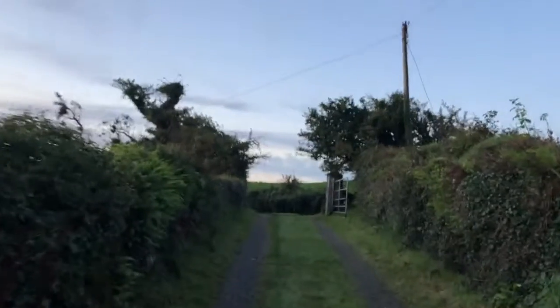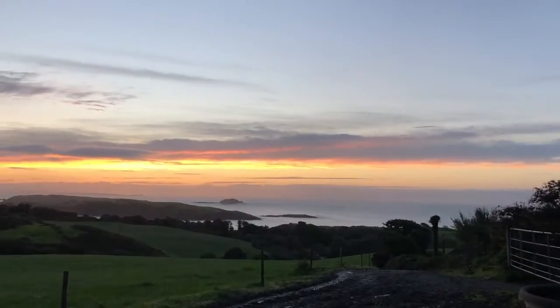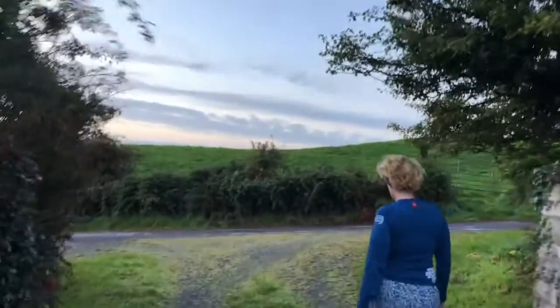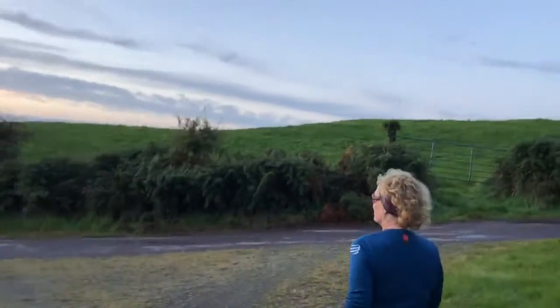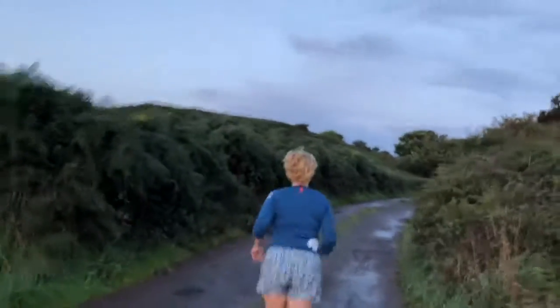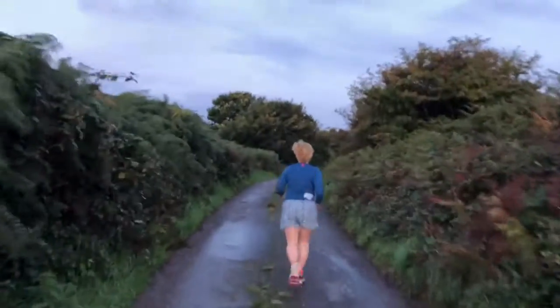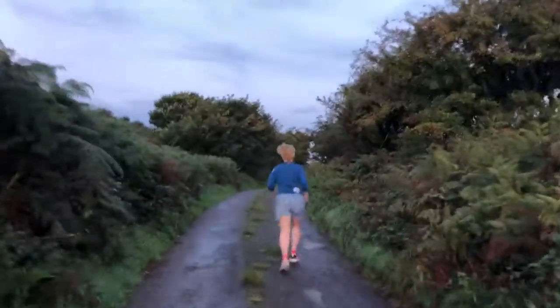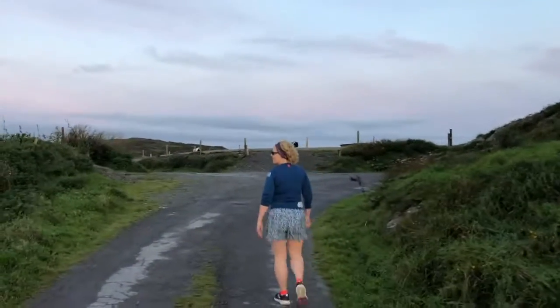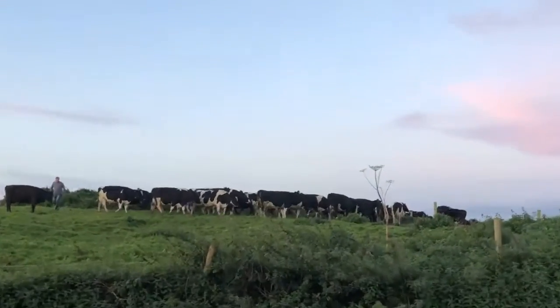This is our driveway as we start off. Coming out to the main road, such as it is, and our view of the sea as we start off. And then we start off going uphill, which is always a way to wake up quickly. Always a bit windy at the very top of our hill. And of course we have the cows.